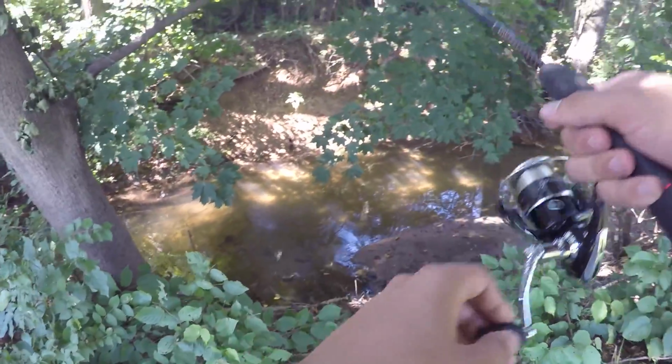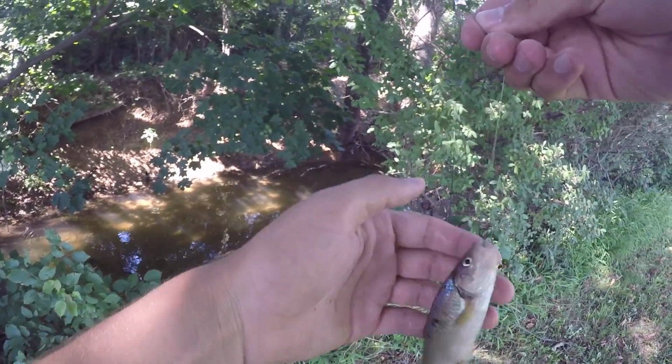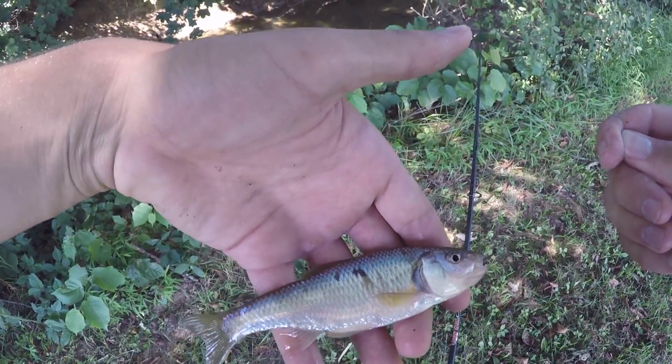Oh, there we go. What do we have here? What the heck is this little guy out of the little creek? All right, what is this? This is definitely another species for the day. Definitely looks to me like this is some kind of shiner.